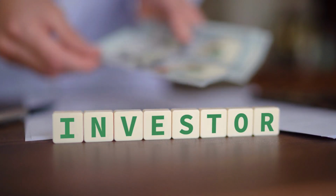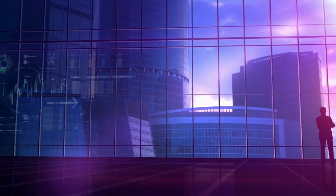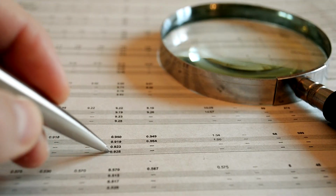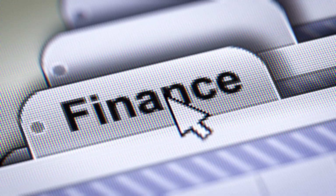Active investing involves hands-on management. Here, investors or fund managers make specific stock picks and market timing decisions. The goal is to outperform the market. This approach requires deep research, analysis, and often, a bit of gut feeling. Legendary investor Peter Lynch once said, "Know what you own, and know why you own it."